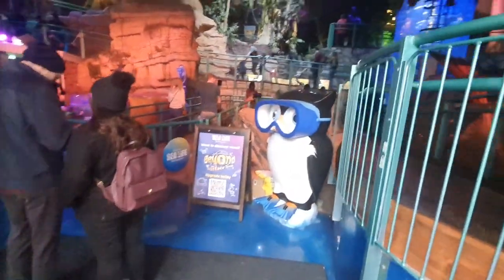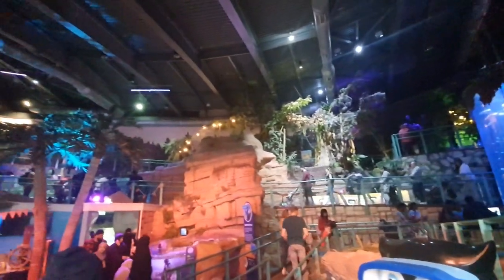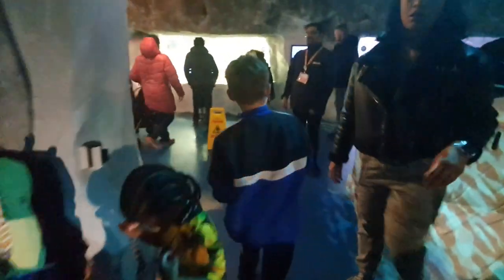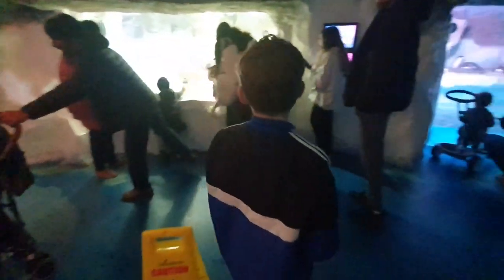Wow, it's massive, isn't it? Look at the roof! No theming now. Wow, penguins, mate.